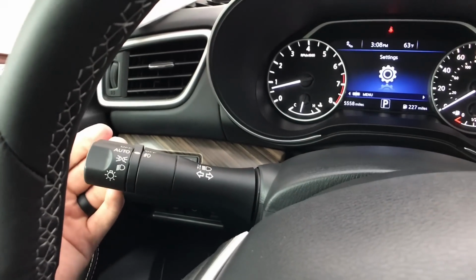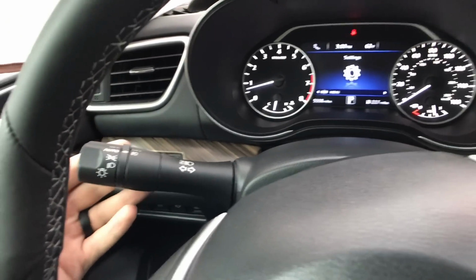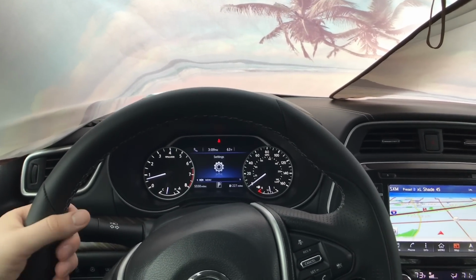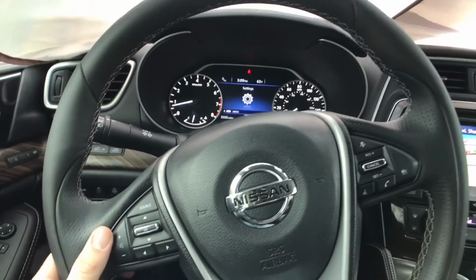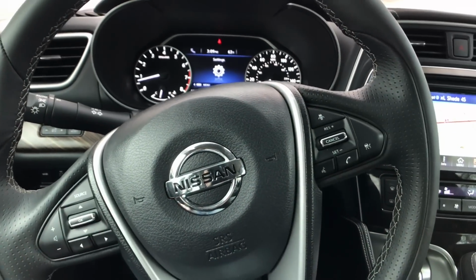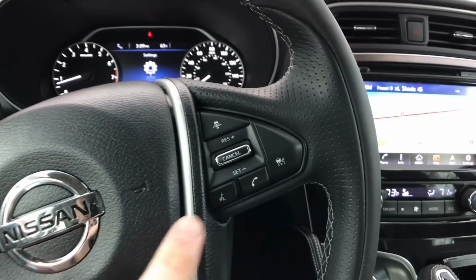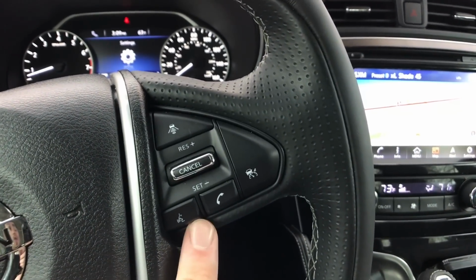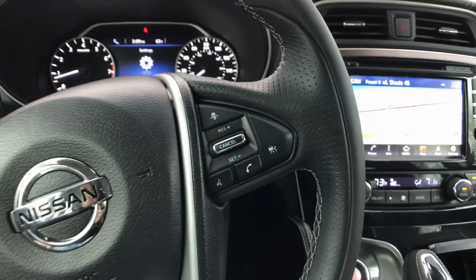We have automatic headlights, which you probably knew, but this also has rain sensing windshield wipers, so you don't have to be constantly adjusting your windshield wipers, which is a nice feature you can find on luxury cars. We have steering wheel controls here for your information display, as well as your music. Over here you find more traditional, like your cruise control and your voice control button and phone right here.